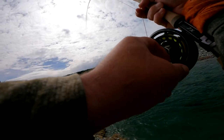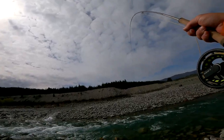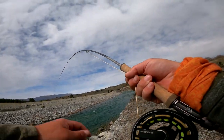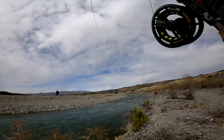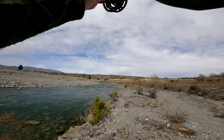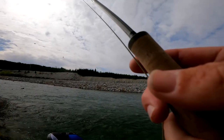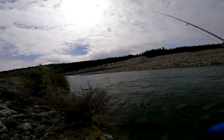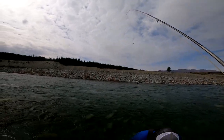Not that big. It's like 13 or 14. Yeah. Man, that's quite a bit deeper than I thought. Take a tumble in there already. Oh, it's really slowed in.